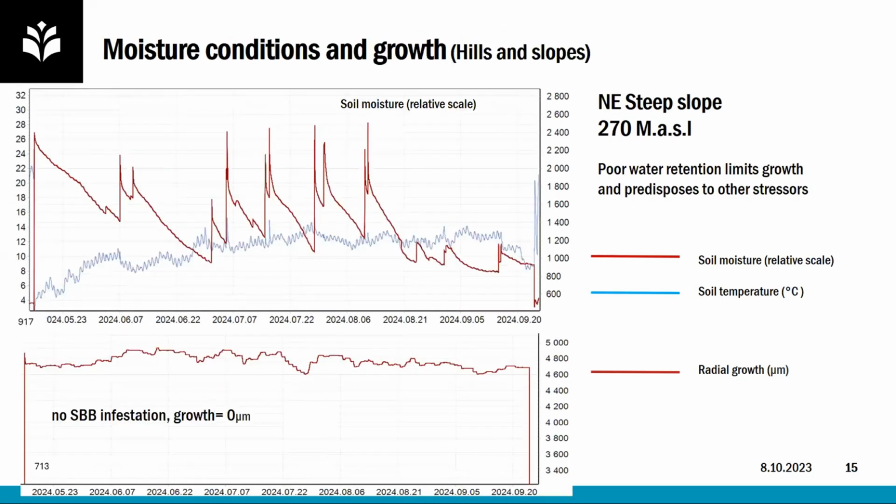Then we go a little bit further up to the hill, 270 meters. And in this case, you start to notice that, of course, in the beginning of the summer, at the May, early June, you have still quite good water table. But then you start to see that there is very great fluctuation. You can see very clear spikes on the graph. So basically, now we are more limited by the water that comes from the rain.